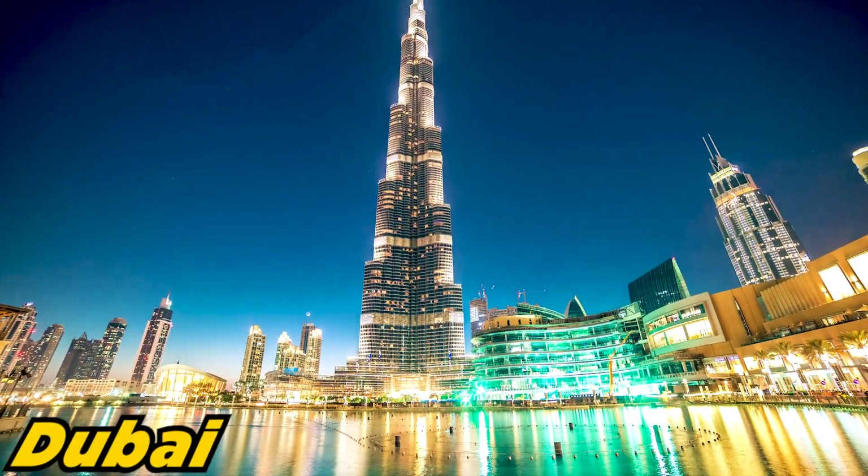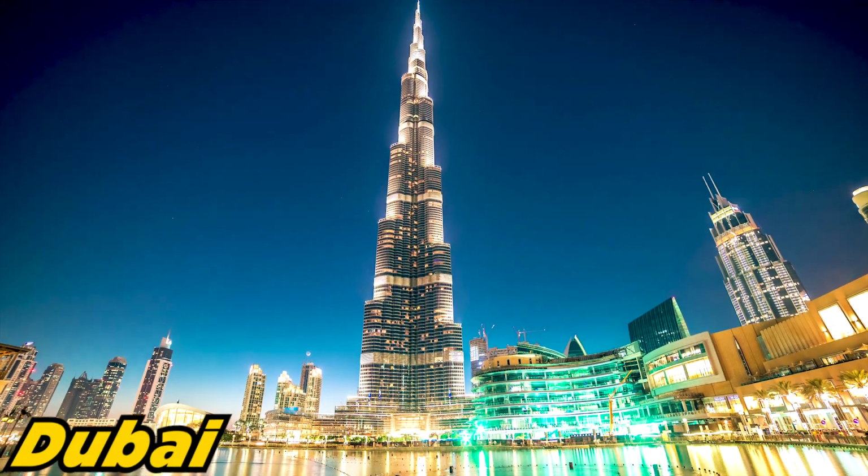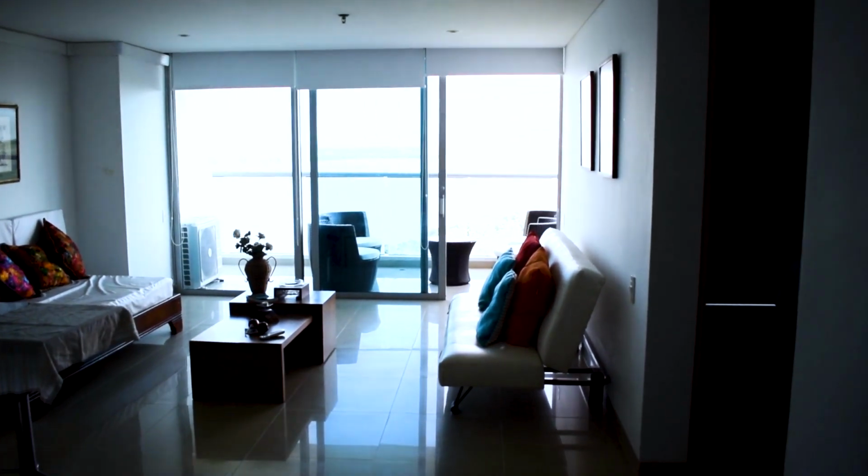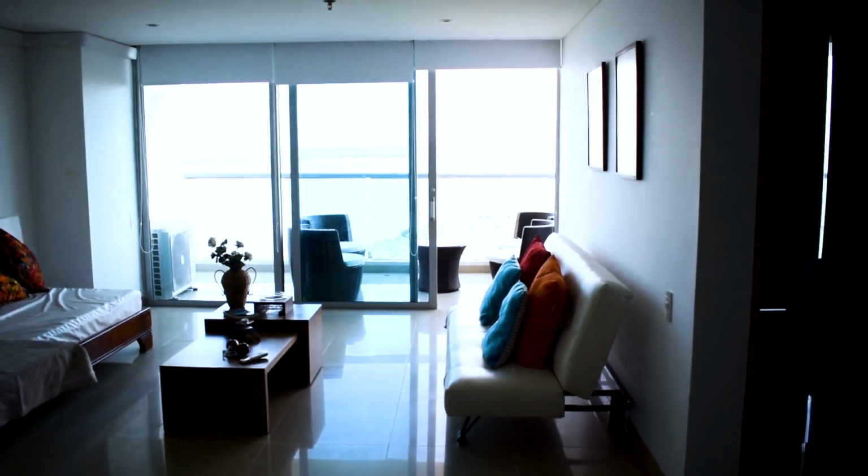As you know from this channel, I've rented this apartment for the last 5.5 months, and I'm going to continue renting apartments here in Dubai and the UAE. A lot of people have asked me, how do you find apartments to rent? How do you find apartments to buy? How do you find villas? How do you find property in general in Dubai and the UAE?